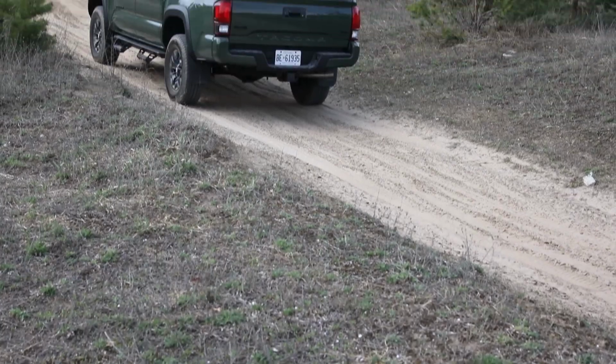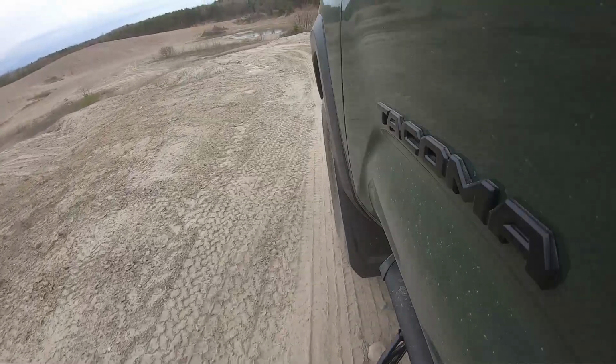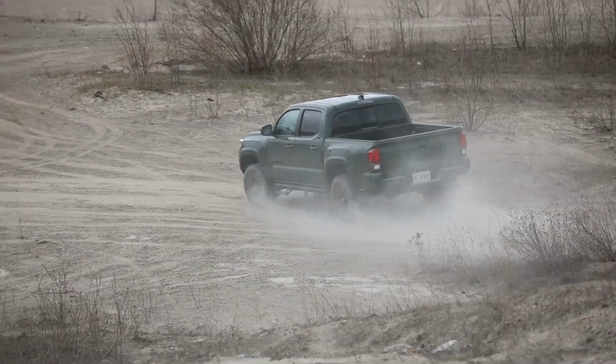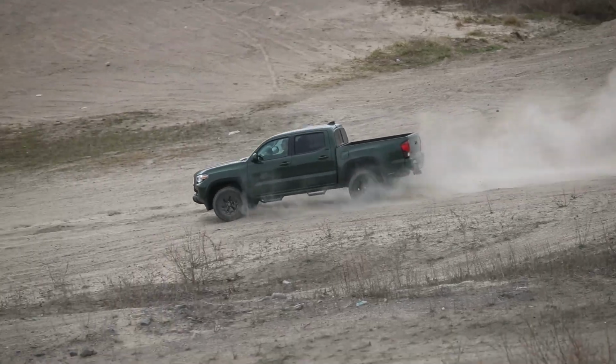So in terms of the Tacoma hierarchy, the SR5 Trail is the base trim for the quad cab short bed as we have it. From there you can get TRD Off-Road for only $300, and that gets you a rear locker, which is a really good value, and also gives you some crawl control type programs. You can also get TRD Pro, which is $12,500, give or take, and that gives you everything. That gives you the skid plates, Rigid brand fog lights, and Fox bypass shocks. Sound familiar?